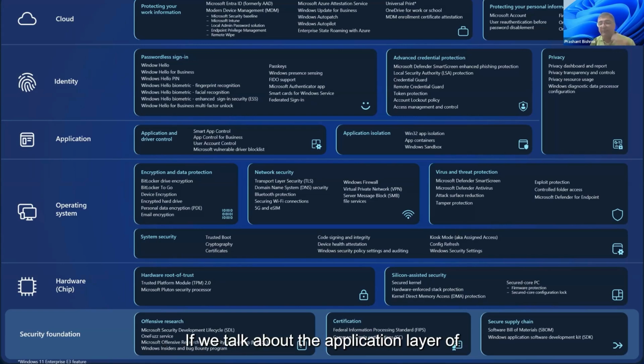If we talk about the application layer of security, we have Smart App Control. Now, Smart App Control helps prevent malware from gaining admin rights within your device. Also, we have introduced App Control for Business, which again helps prevent unwanted or malicious code from running. Basically, it helps IT professionals enforce what applications and drivers they want to run on Windows devices, and also prevent unwanted code from running. So that is how IT gets more strength in getting the devices secured to the highest level.